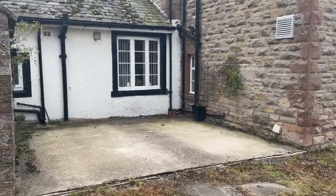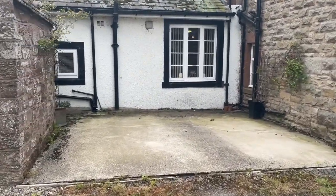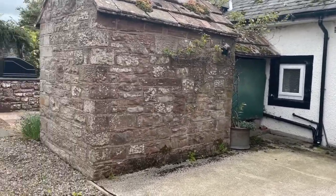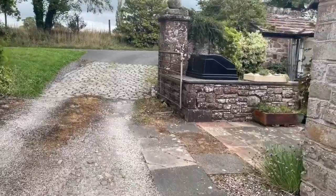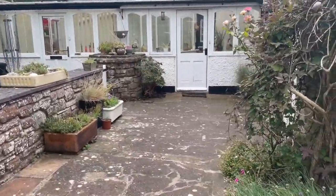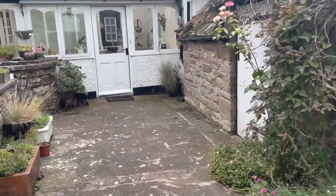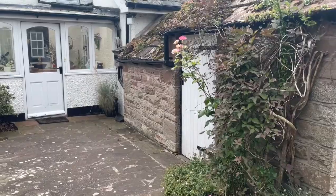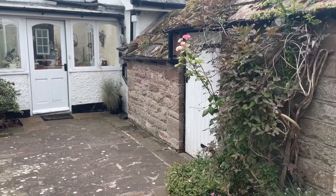I'm going to show you this area here, so extra parking here, and the oil tank just sat neatly in the corner, and then there's also this sandstone patio area, and we've got the rear access, which is used by the vendor all the time. It's a bit more practical, and that is the little storage there.